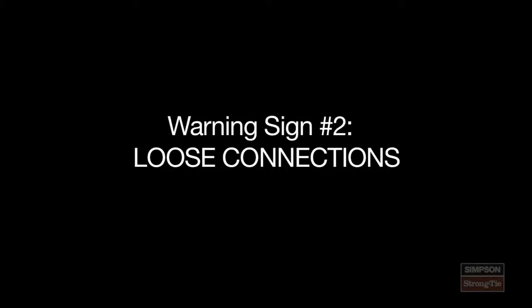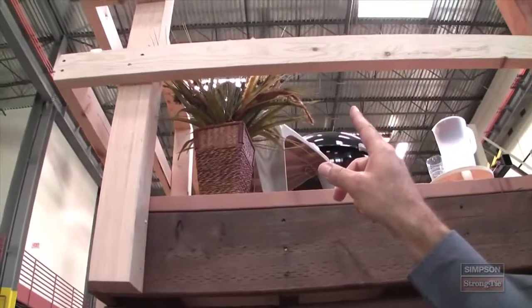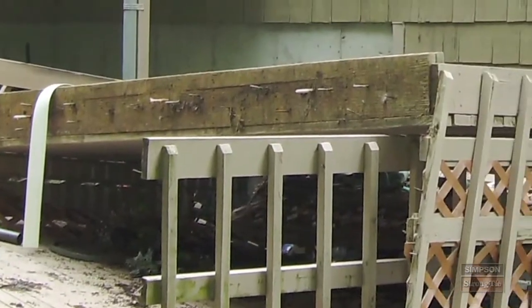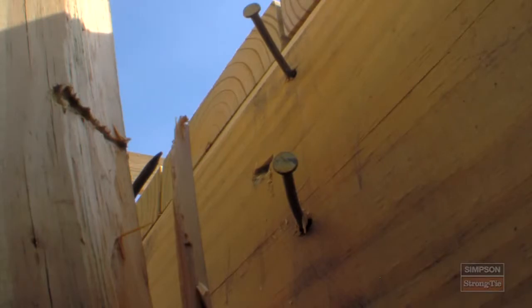The second warning sign is loose connections. If you get on top of your deck and you shake your railing back and forth and it's loose, then that's very unsafe. Also check your deck boards, your stairs, and more importantly, if the entire deck seems to be pulling away from the house, get that repaired.